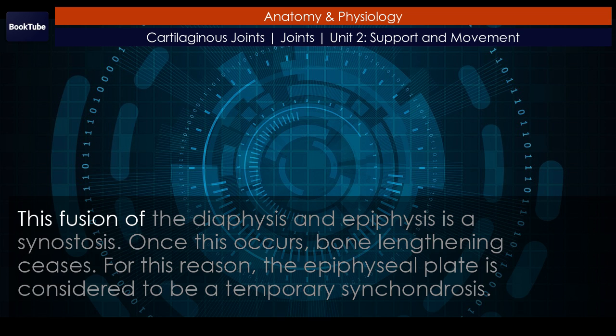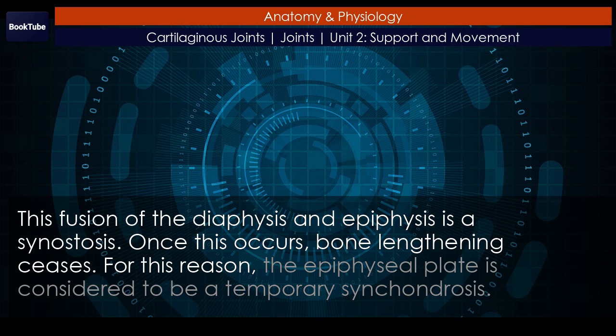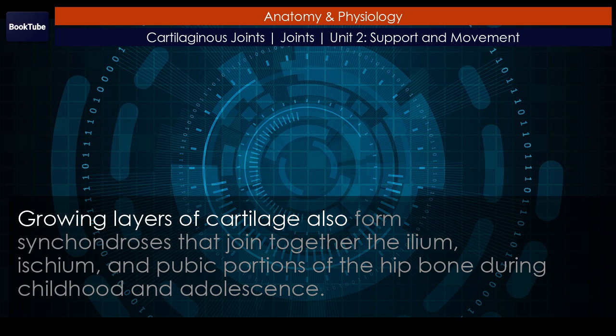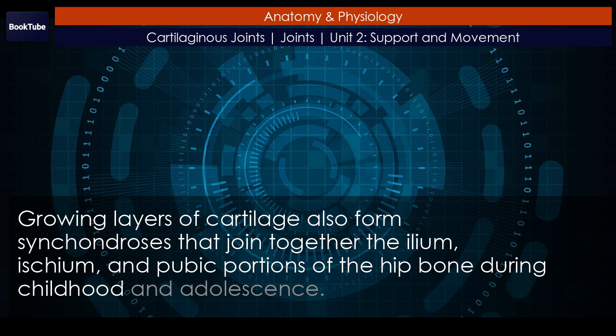This fusion of the diaphysis and epiphysis is a synostosis. Once this occurs, bone lengthening ceases. For this reason, the epiphyseal plate is considered to be a temporary synchondrosis, because cartilage is softer than bone tissue. Injury to a growing long bone can damage the epiphyseal plate cartilage, thus stopping bone growth and preventing additional bone lengthening. Growing layers of cartilage also form synchondroses that join together the ilium, ischium, and pubic portions of the hip bone during childhood and adolescence.